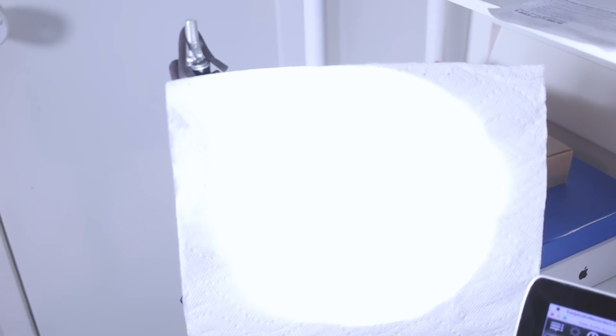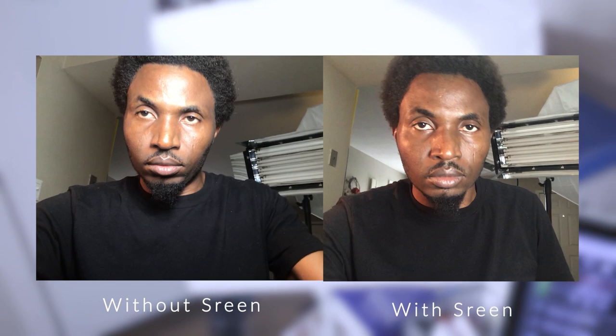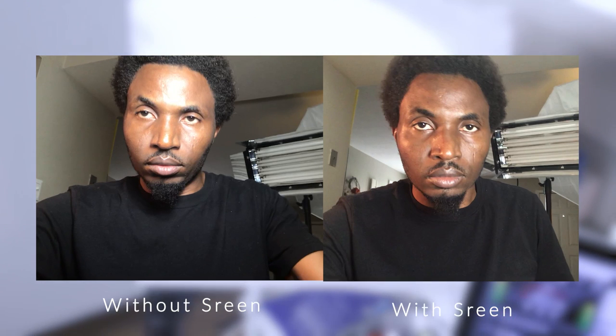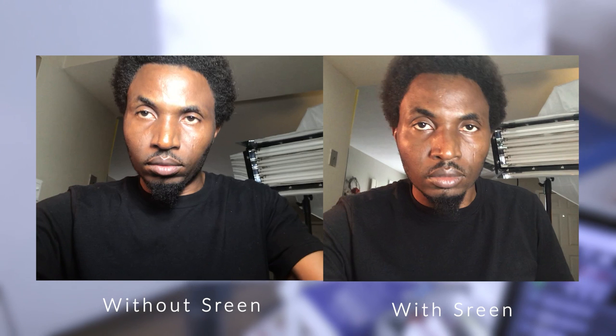Now, you can actually just get this paper towel. Paper towel is everywhere. You can use it and hang it over the light. So this is the difference when it has paper towel on it. You can see how it softens the light. The light intensity is softer right now. As you can see in the example on the screen, the difference is clear, and that's what it does for you.